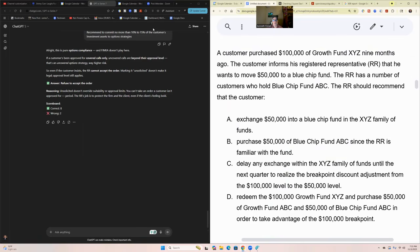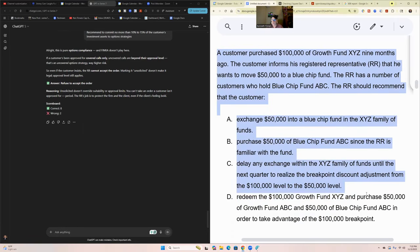There's a nice long one. A customer purchased $100,000 of growth fund XYZ 9 months ago. The customer informs his registered rep that he wants to move 50 grand to a blue chip fund. The RR has a number of customers who own blue chip fund ABC. The RR should recommend that the customer A, exchange 50 grand into a blue chip fund in the XYZ family of funds. B, purchase $50,000 of blue chip fund ABC since the RR is familiar with the fund. C, delay any exchange within the family of funds until the next quarter to realize a breakpoint discount adjustment from the $100,000 level to the $50,000. D, redeem the $100,000 growth fund and purchase 50 grand of growth fund ABC and 50 grand of blue chip fund ABC in order to take advantage of the $100,000 breakpoint. That is a hell of a long question. Guys, work on it while GPT is working through it.